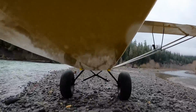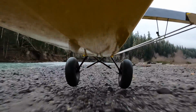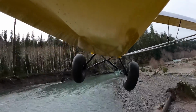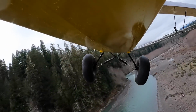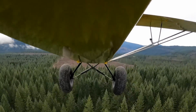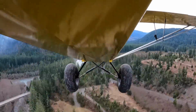I show you how to do a hot start. All this information about hand propping, every airplane is a little different, but these are the things that usually work for me. So if they don't work for you, maybe there's something unique to your particular airplane. They're all a little different, so just adjust accordingly.